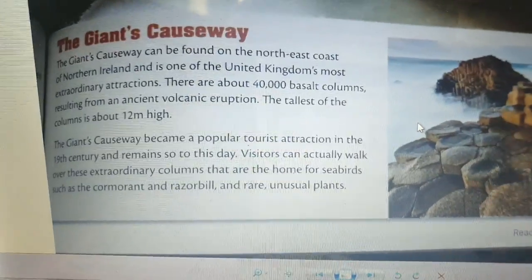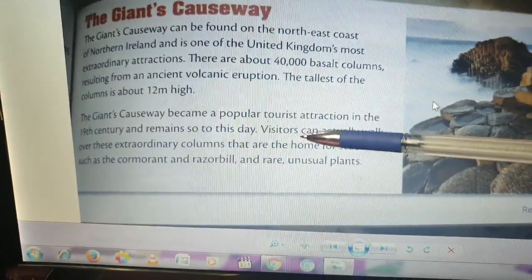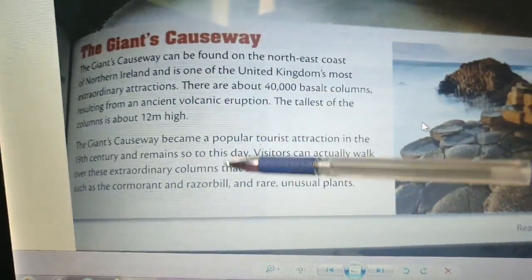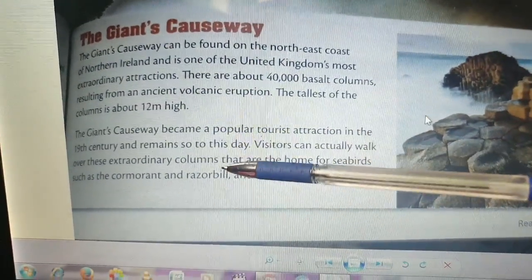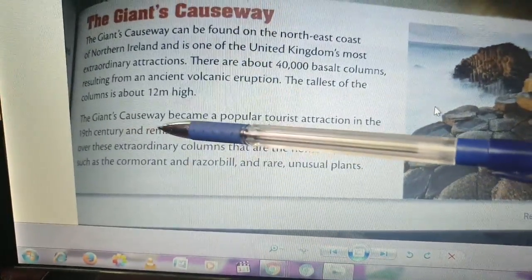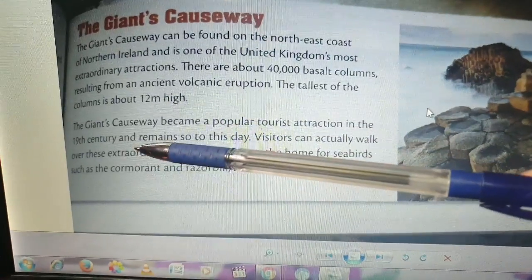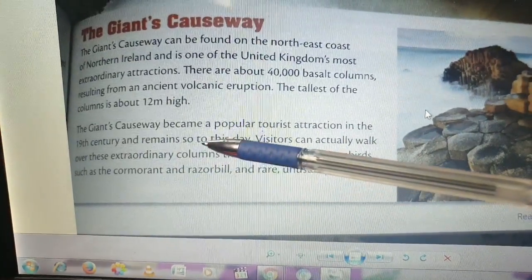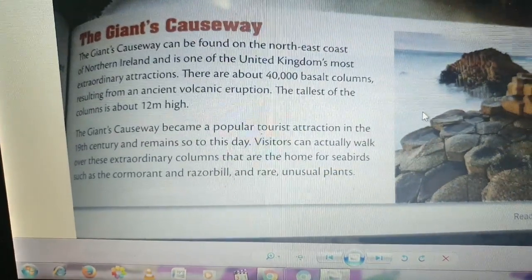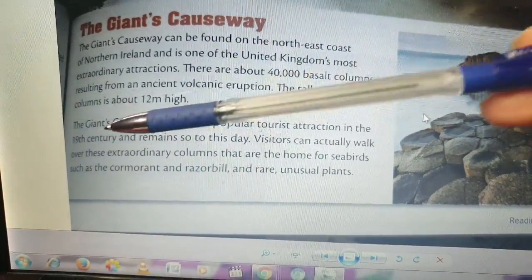So yeah, Shabab, let's continue talking about the Giant Causeway. We arrived at these four lines. Let's just continue, revise the first two and continue to the fourth one. So the Giant Causeway became a popular tourist attraction in the 19th century and remains so to this day. Okay, so the Giant Causeway became a popular tourist attraction in the 19th century.